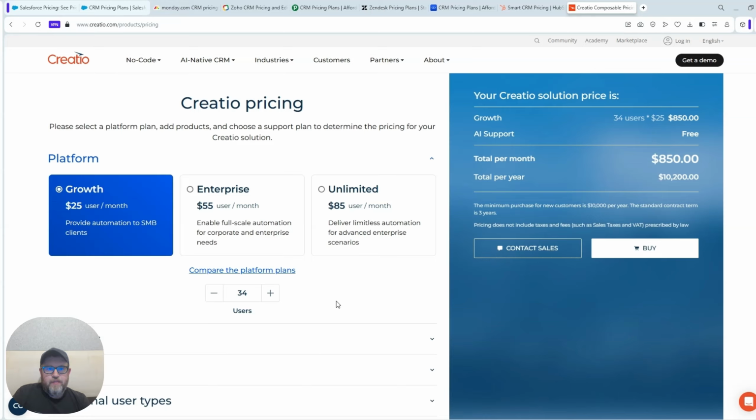That is 7 competitors to Salesforce and how much their various CRM plans cost. You can check out what other features they have. I'll link to each one of them in the comment section below. If you've used any of these and have any thoughts about them, obviously I haven't reviewed how good the software is, just how expensive or inexpensive it is.